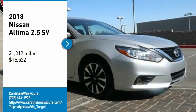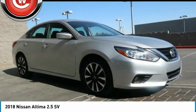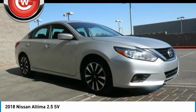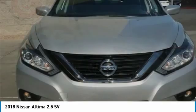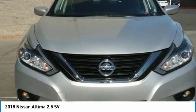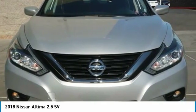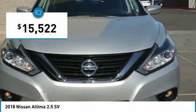Stop by and take a look at the 2018 Altima. The Nissan Altima offers advanced features to make life easier, including push-button ignition, which comes standard. Combine that with a powerful engine, 6 standard airbags, and over 5,000 quality and performance tests, and you'll see the Nissan Altima is made to drive and built to last, and is priced below $20,000.